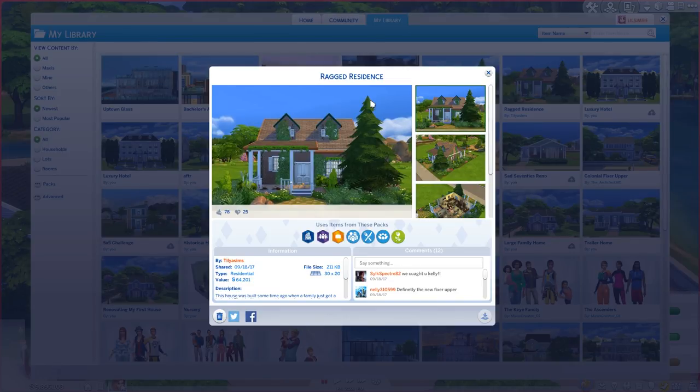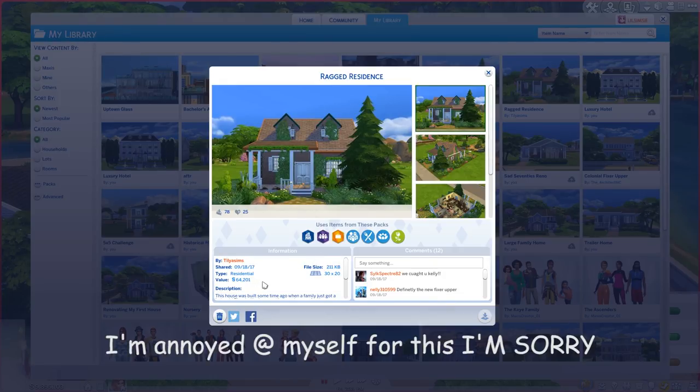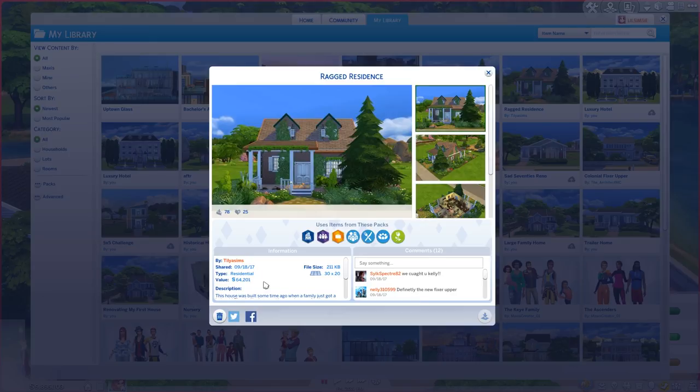So today we're doing a house called RAGGED Residence. It's by Kayla Sims in the gallery. It costs about 64,000 simoleons, 30 by 20 lot. I can't see how many bedrooms it is anymore.